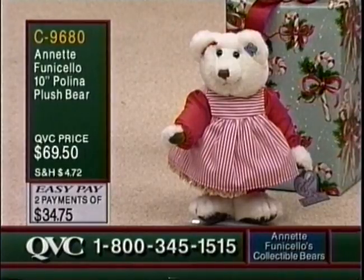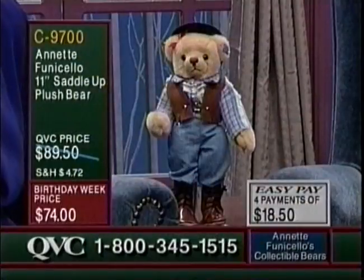Okay, we're going to move on with more bears. Let's take a look at our saddle-up bear. This is a plush little bear that's all dressed in a Western style. So if you love country Western, or you love to dress in that Western style with the denim look or the boots and all, this is your kind of bear. It's also affordably priced so that you can give this as a gift to someone.